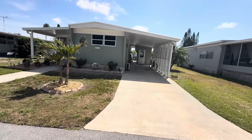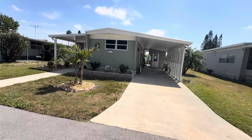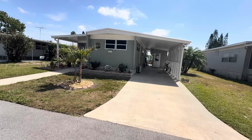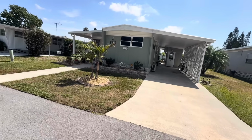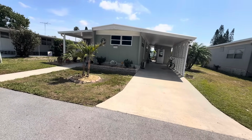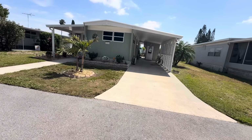I can tell you right now, if you needed to get the labor and the materials for these updates, you'd be looking north of 30 grand, easy. And remember, guys, a lot of these updates do have warranties with them. $64,900 on the price of the home. Lot rent about $900 a month, which is right in alignment with all the parks in the area. $64,900 on the price of the home.